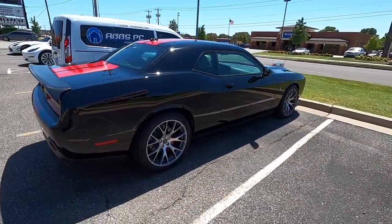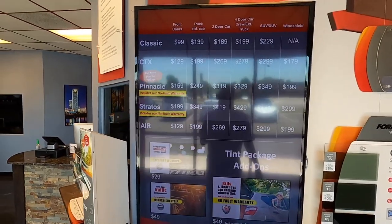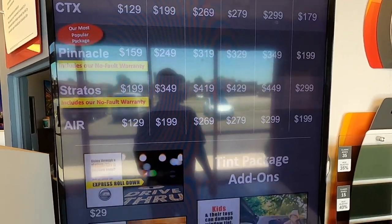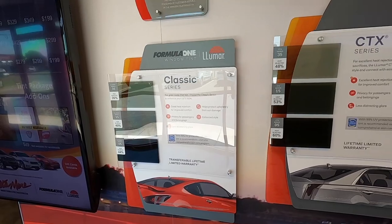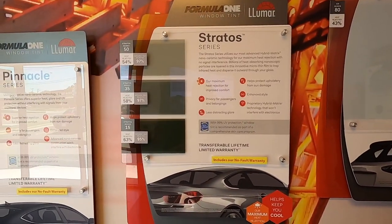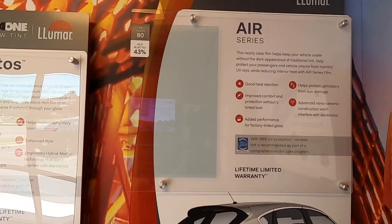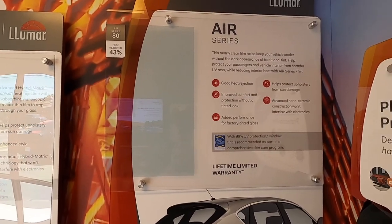All right, let's get her inside. Let's see what it takes to get the windows tinted on this bad boy. So if you're curious about their prices, obviously you can go to their website, but here's a price board right here. It gives you an idea of what this stuff's gonna cost. They've also got a nice little sample over here of the different options they have from Llumar Films. And here's their Formula One. Here's the Stratos series that I chose for all of my cars. They also have an Air series if you're interested in basically not having your windows tinted, but still providing you with that good heat rejection.